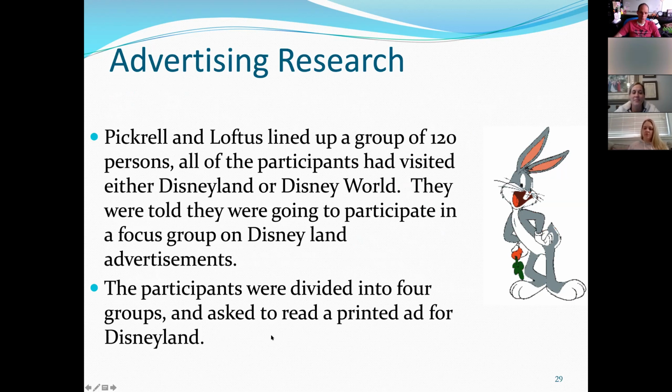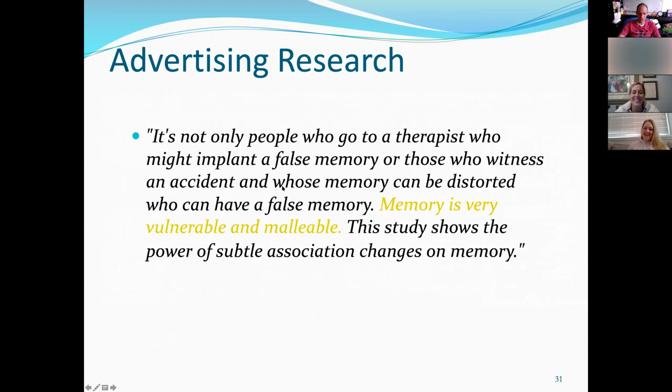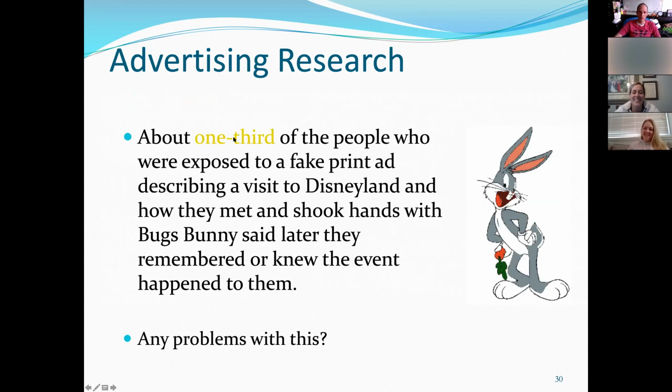But in this case, one of the groups was told, hey, you remember that time you went to Disneyland and got a picture with a character, and that character was Bugs Bunny? And they're like, yeah, I totally remember that. As it turns out, about 20% of the people remembered getting a picture with Bugs Bunny. Now, this is impossible. That's why this study works so well.